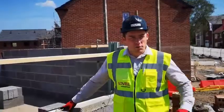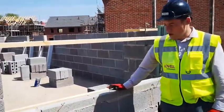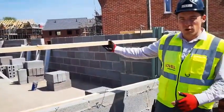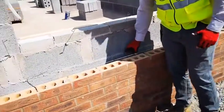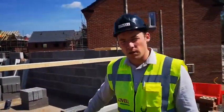The next part of the build, from substructure and the floor, is superstructure. This is now your main external walls. You start off with the internal blockwork, form any window or door openings, and then you bring it up with the external brickwork. In between the brick and block is something we call a cavity. You fill it with insulation. That's basically giving the house or structure a coat, so it's nice and warm in the winter and it keeps the heat on the inside.